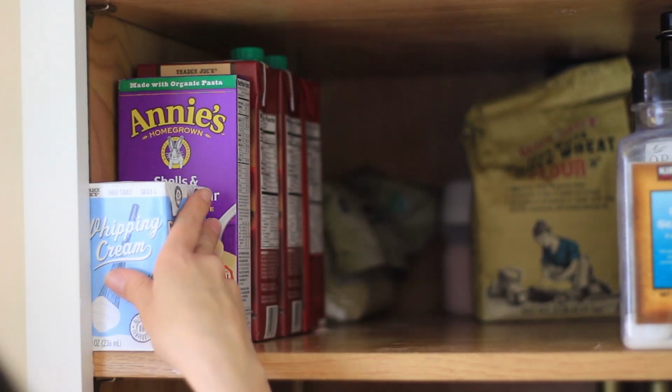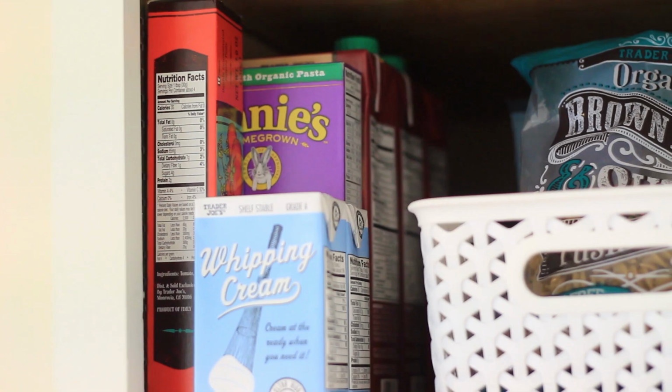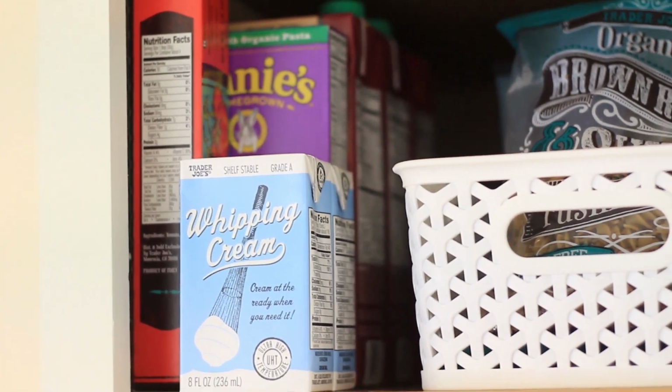Another thing that also elevates my cooking is cream. You might be wondering why it's in my pantry, and that's because these little boxes are from Trader Joe's and they are shelf stable, which has been a real game changer for me because I always buy the little boxes, usually not needing the whole thing, and then the next time I go to cook something, it's bad by then. So these are just an amazing thing to have in your pantry. You can add it to sauces to make it more creamy. It is just so amazing that it's shelf stable.